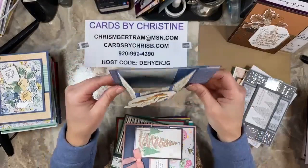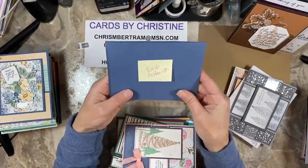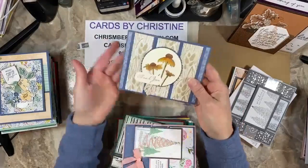And it was more of a fall, like you could have made it into a Thanksgiving card. The winner of this card was Barb Paffenroth. Such beautiful cards, looking for their homes to go to.